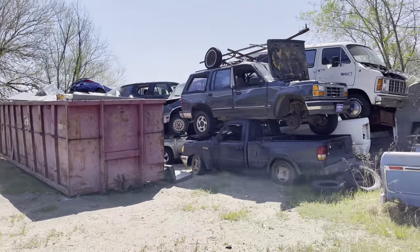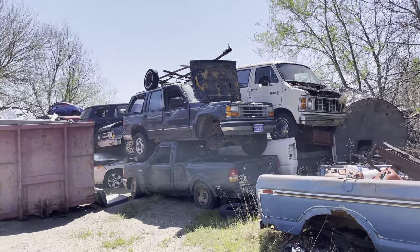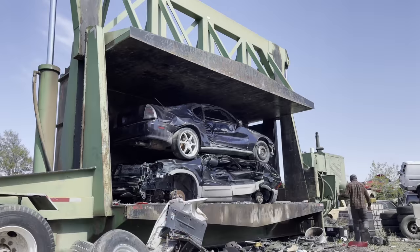Really wish I would have had the time to dig the crusher out and bring it out here and crush this pile of cars out, because I don't remember how many are in that pile, but there's probably a couple hundred. Would have been nice to get all those gone, but oh well, another day.